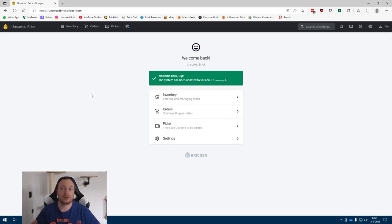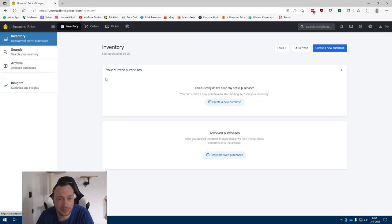BrickOwl is not opened yet, but we still can have a look around to see what it's all about. This is the home screen of Bricker, and it's pretty basic. You've got some inventory management. I suppose when I buy new Lego, I can create a new purchase here and part it out after, but we'll have to see. Tomorrow there will be two new sets, and definitely gonna try it out and show you guys.